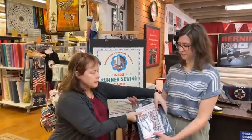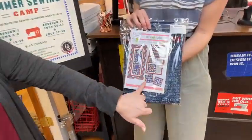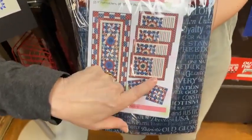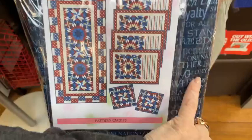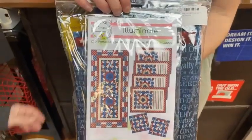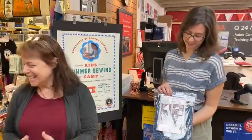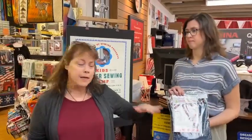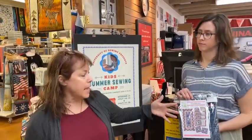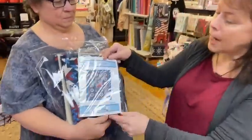Okay, so what we did is we did the illuminate, and this particular pattern has 2 pot holders, 4 placemats, and a table runner. Now, I will tell you, we replaced the striped fabric with a blue that matches this blue right here. So it's just a solid blue, and I didn't like that stripe, guys. I'm sorry. I just did not like that stripe. I thought it was ugly. You gotta like what you like. So I did it with blue, and it's going to be really pretty. That is a great one for you to do, and a perfect thing to add to your 4th of July decorations. Then we have the Freedom Parade quilt.